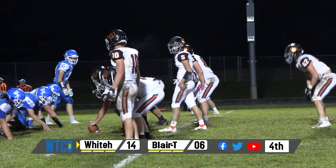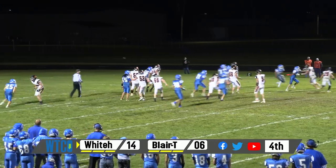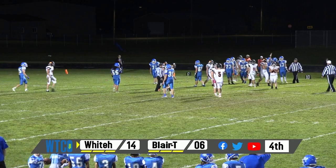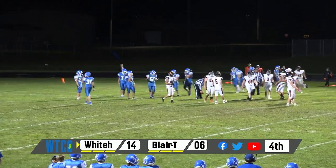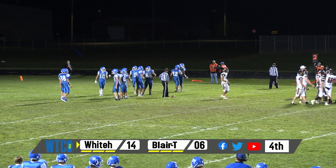Is it first and goal from the 14 here now? Yes, it is. Clock rolling. It'll be at 4 minutes from the snap. Pitch to Thorne, comes to the right side, turns it back, and he's going to be brought down. Little or no gain. No gain. Second down and goal at the 14.